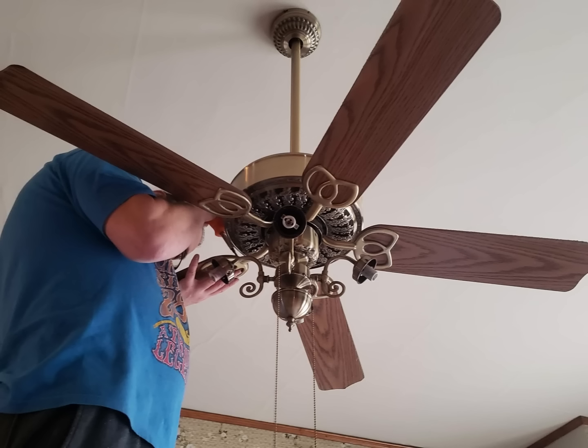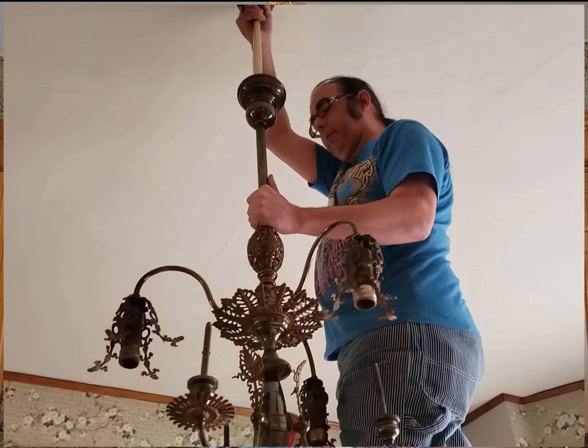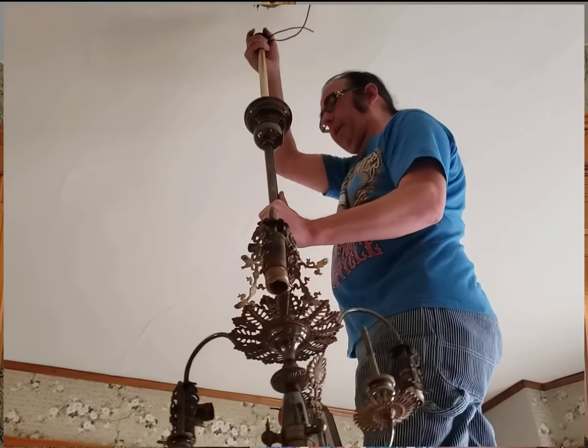So this light is kind of unique. We actually found this in a closet. So we had 4 or 5 original lights that were just thrown in the closet, replaced with ceiling fans. So one of the first things we did was take the ceiling fans out, and with the help of some old pictures from previous owners, we can match up the original light fixtures again.